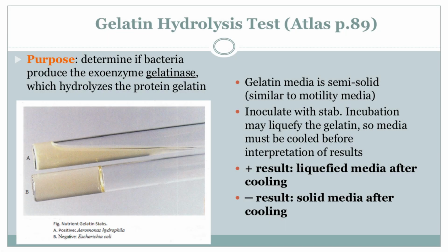Welcome back, science fans. Ever wonder what makes gelatin jiggly, and what that jiggle has to do with bacteria? Get ready, because today's deep dive is all about a super clever test. It's the gelatin hydrolysis test. It's true. We can actually use something as basic as gelatin to uncover cool secrets about these tiny organisms.